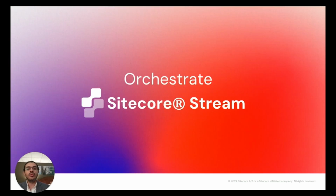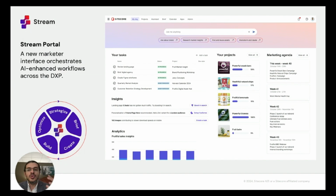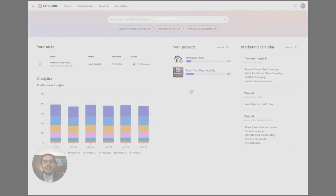Next, I'm going to move into the workflow piece and orchestration. And what's really important about this is to cut out wasted cycles and bring all your teams and agencies together to really deliver their best work faster. So we've created this new AI-driven marketer interface that orchestrates AI-enhanced workflows across the whole digital experience platform. With the Stream portal, we organize projects according to how your marketing workflows, and that becomes really important, and embedding AI as part of this to really understand and see the missing pieces and show them up for you and suggest them for you as well. Let's see a quick demo.